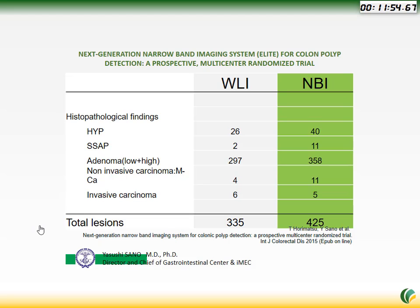So, what is the importance of this new classification? It's the improvement of detection. In the past, until a couple of years ago, we used to say white light is better for detection, and NBI does not improve detection. But with a new NBI, with a new BLI, with optical enhancement, now we have some studies from Sano, and they show very clearly white light detection versus NBI detection.